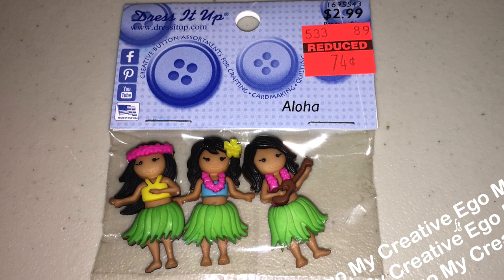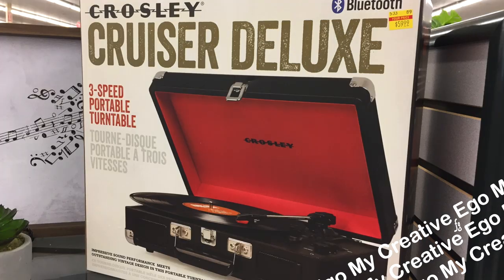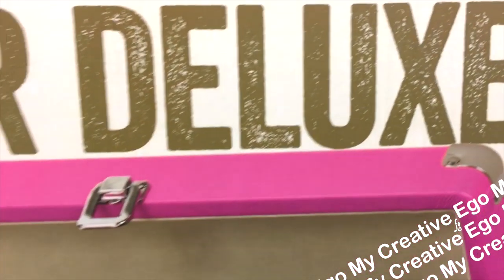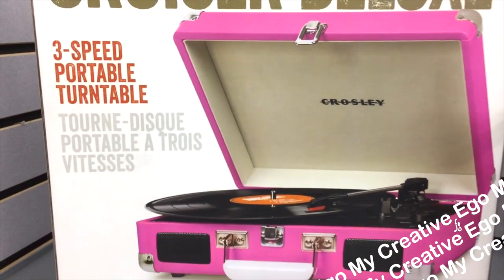I guess that if you are doing hula, you might need some good music. So they also had this there. And I should say that this is a yellow sticker, not the orange sticker. So I don't think this is the full 75% off, but if this is something you're interested in, I would probably keep an eye on it. It might get discounted later on. I'm not sure.